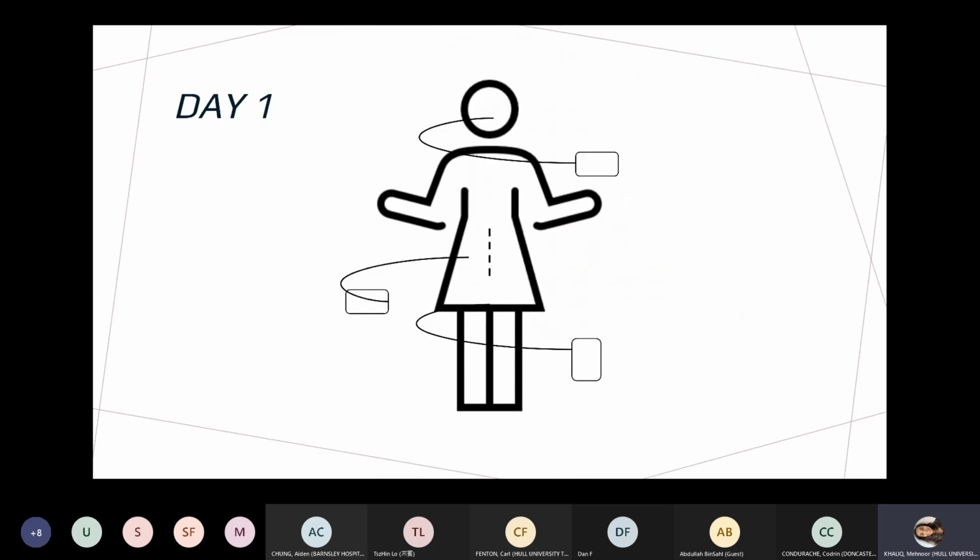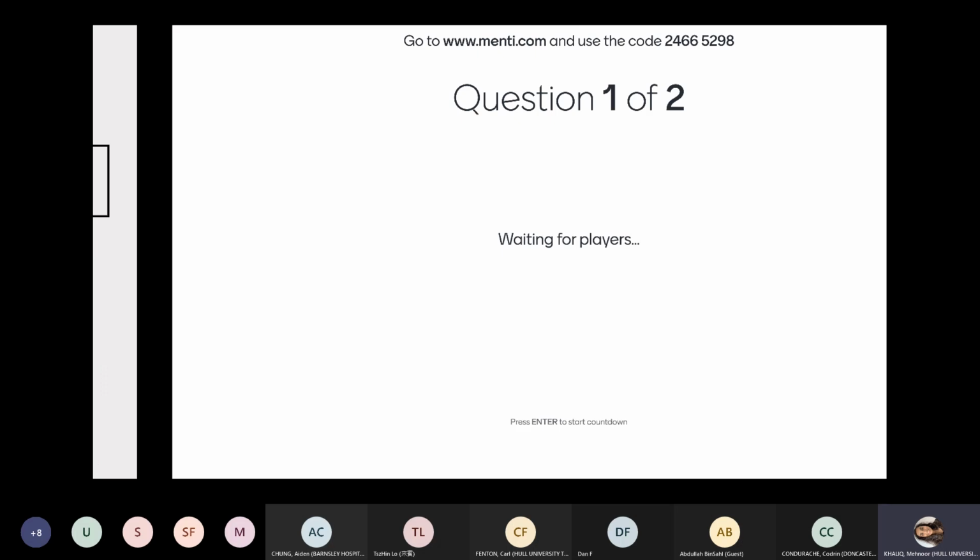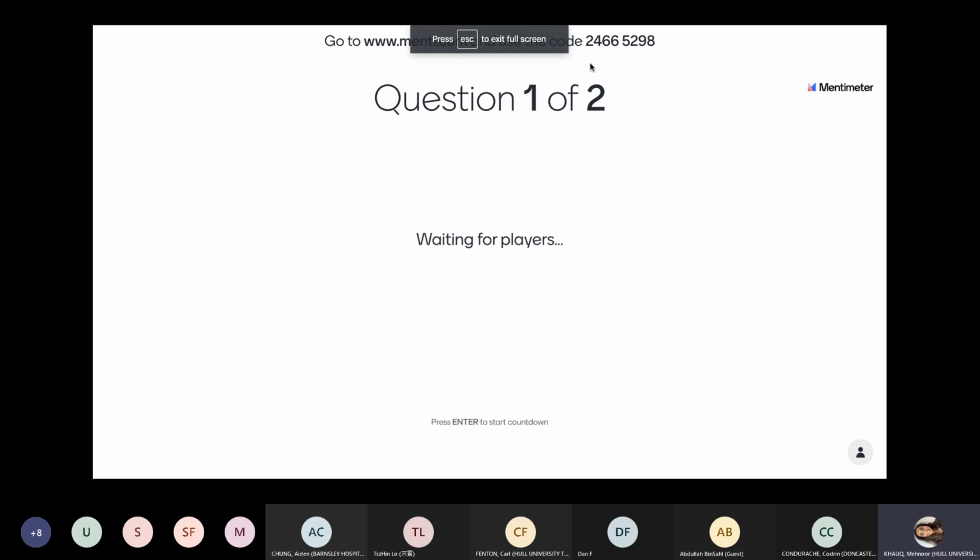Okay, so day 1 post-op, you see her on the ward round. She's sat up in bed. She's got a nasogastric tube on free drainage and a Robinson drain on the right side of her abdomen. She's catheterized and seems comfortable. At 11 a.m., you're called to see her by one of the nurses. She's spiked her temp and she's tachycardic. What do you do?